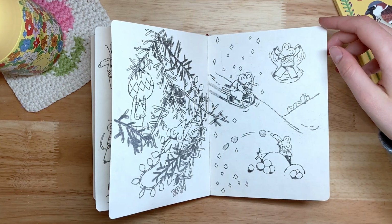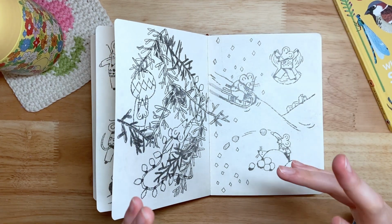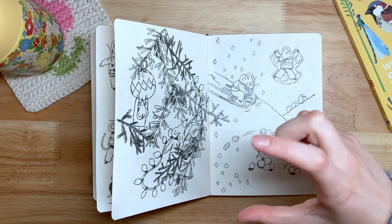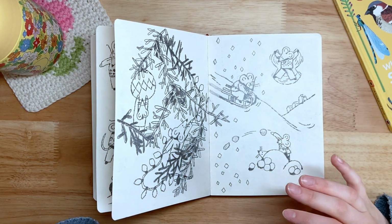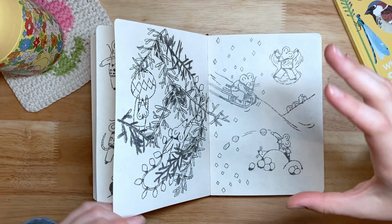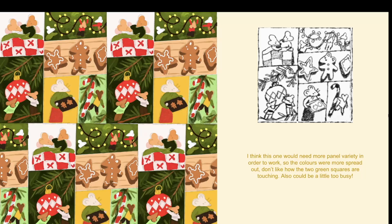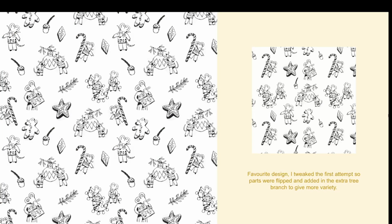And then I went onto Photoshop. Well, I took pictures of them and I cropped them all to have them all as individual little things I could move around. And then on Photoshop, there's a tool you can use to make repeat patterns. So I placed everything around, and then you can easily make repeat patterns. So I'll show you them as well on screen because I don't have them anymore. So I was doing all these test layouts of what the pattern could look like. And then eventually I settled on this as my final idea.